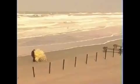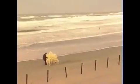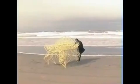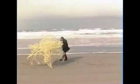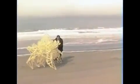Theo Jansen is working hard on this evolution. I want to put these forms of life on the beaches, and they should survive over there on their own in the future. Learning to live on their own, and it will take a couple more years to let them walk on their own.